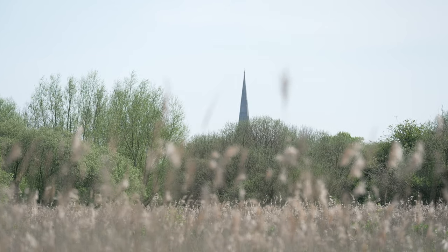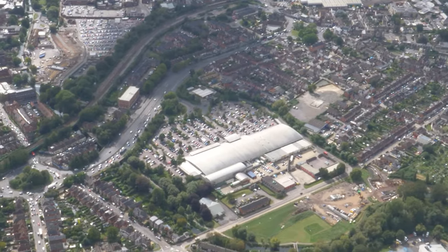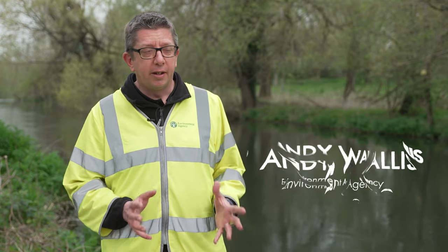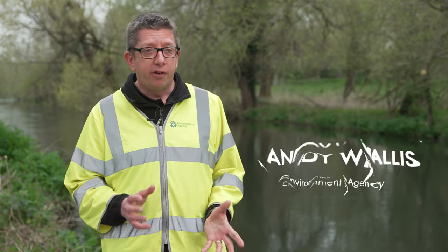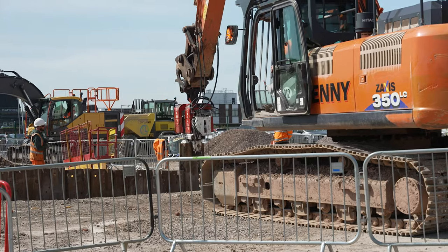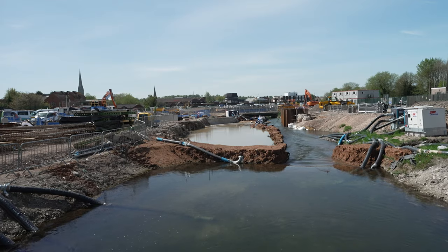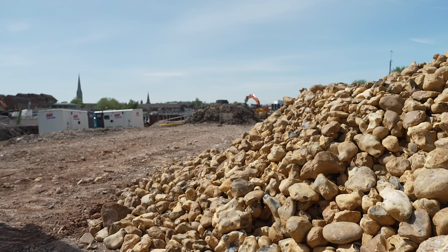So the Salisbury River Park project is a fantastic project that we're doing jointly with Wiltshire Council and Salisbury City Council. It's about providing so many things. It is about reducing flood risk to the area. We did have several properties that flooded in 2014 in this area and wider afield, and we know that in a more extreme event we'd have quite a lot more that flood. So this project is about reducing that flood risk. But it's about so much more than that as well.